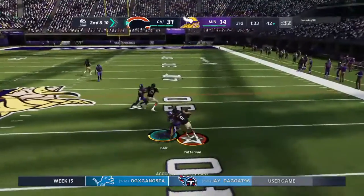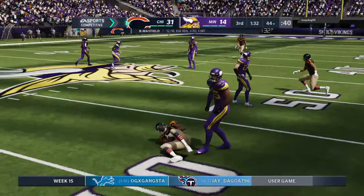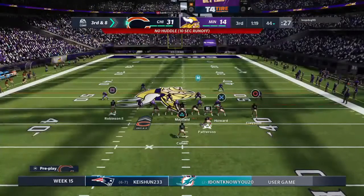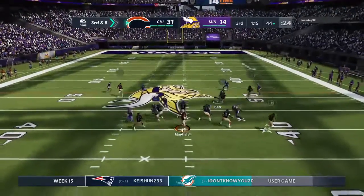Here's Mayfield. Got a man. It's Patterson complete. They do get a couple, but they'll be left staring at a 3rd and 8 coming up. And they're left looking at 3rd and 8 after the 2nd down pass play only went for 2.